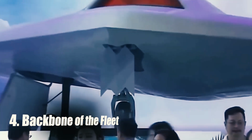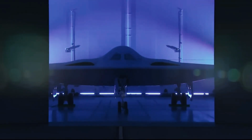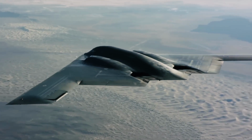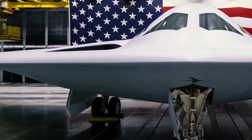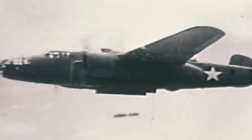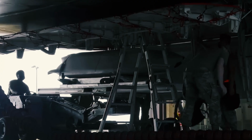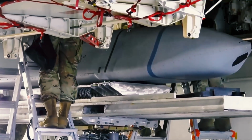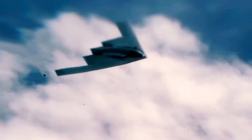Number 4. Backbone of the fleet. The United States Air Force plans to acquire at least 100 of the Raiders in the coming decades, forming the backbone of the U.S. bomber fleet. It will fly alongside and then eventually replace the B-2 Spirit and B-52 Stratofortress. The B-21 will also be capable of delivering both conventional and nuclear payloads, making it one of the most effective aircraft in the sky, with the ability to use a broad mix of standoff and direct attack munitions.